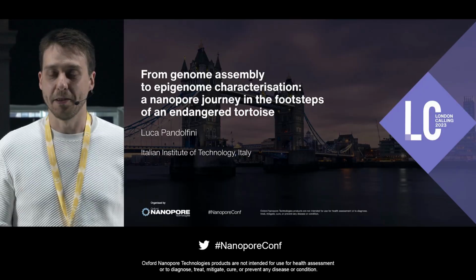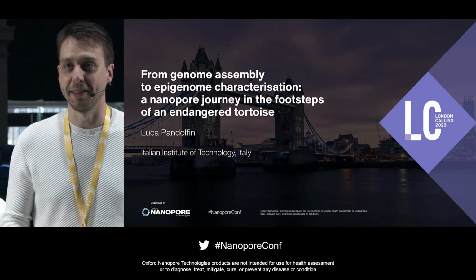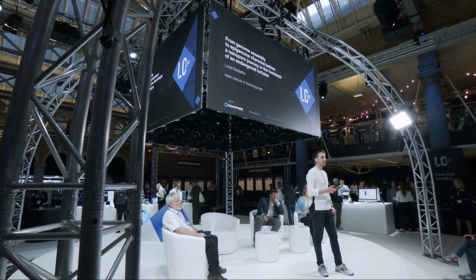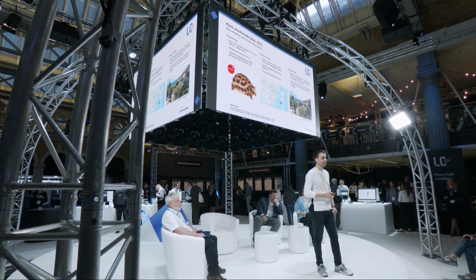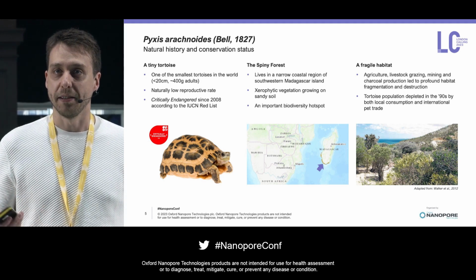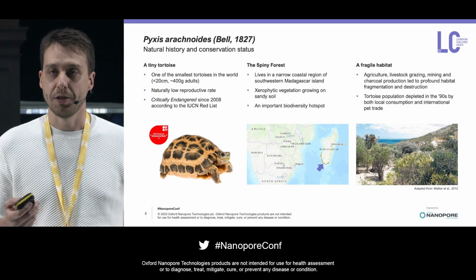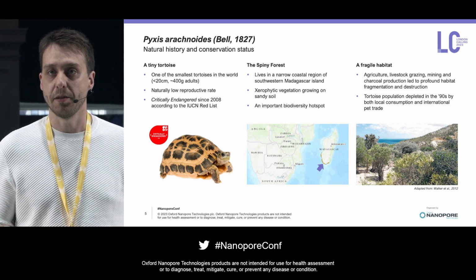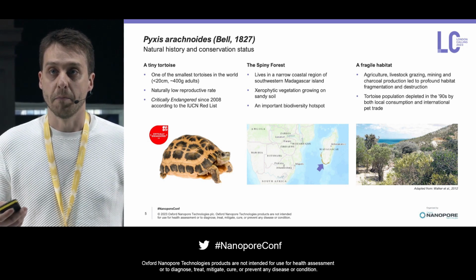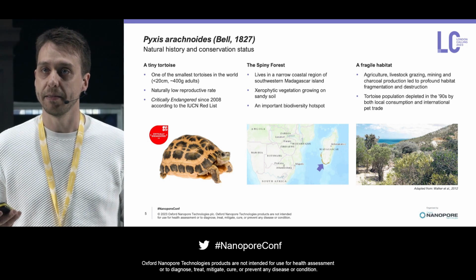So, hello everyone, and I want to thank the ONT team for giving me the chance to present my data. Today we are going to talk about this little fella, the tiny tortoise Pyxis arachnoides, which is one of the smallest tortoises in the world, which is unfortunately critically endangered by both its low reproductive rate and by increased threat to its natural habitat.